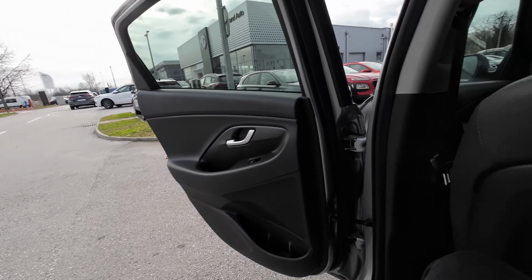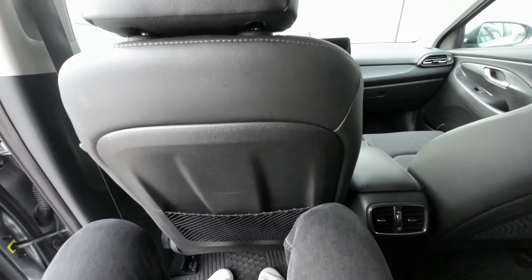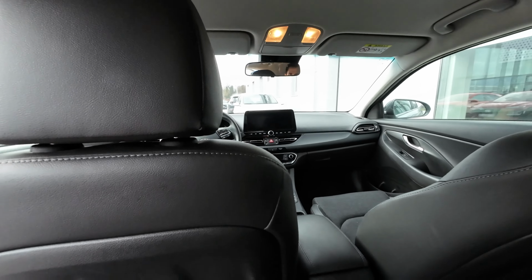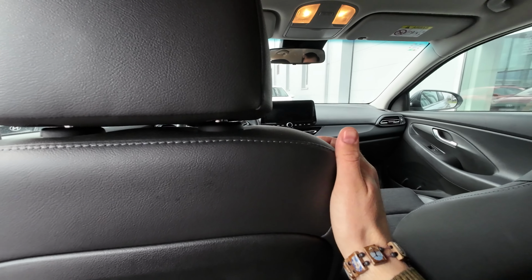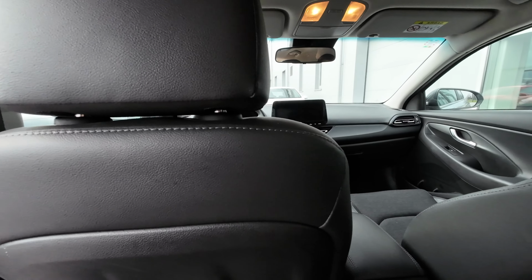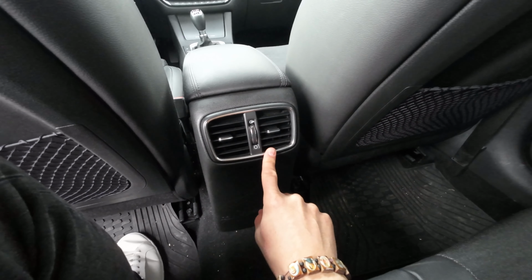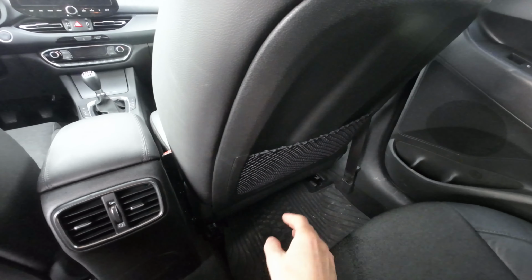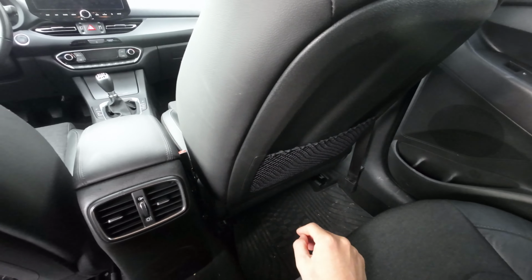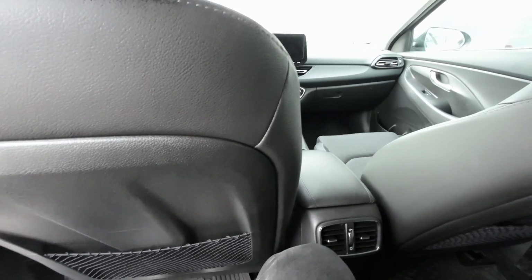Welcome to the rear seats of the Hyundai i30 fastback. This is now the door opening angle. This is my knee room and my foot room. For my head, I also have a couple of centimeters to spare. I'm about 184 centimeters tall, and this driver's seat is set for my ideal driving position. In the back, we also have 2 air vents with these nets, which is always useful if you have some type of tablets or some papers behind the passenger and behind the driver's seat.